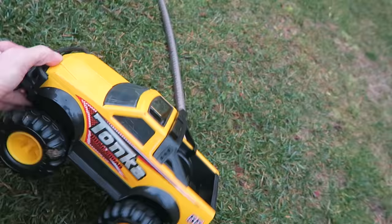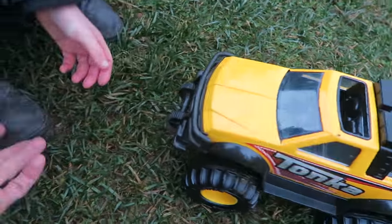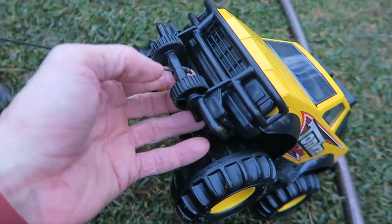Okay, you guys, so right off the bat, we are going to test this thing out. But first, we're going to show you guys the features. It has the tailgate back here, like Axel showed you. And it has what? What is that? A hook. Dude, a hook. Oh my gosh. It's a hook and a winch. Lots of off-road trucks have that in case they get stuck somewhere.